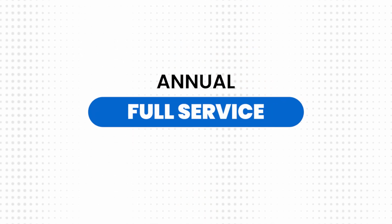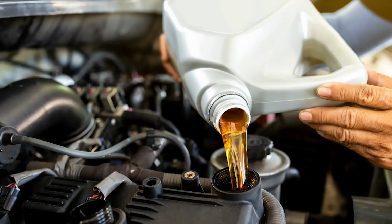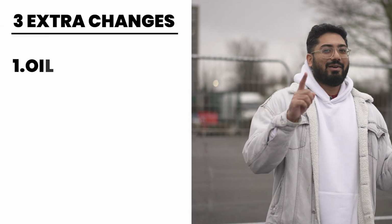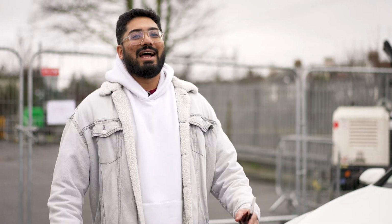So the next best thing that you do is a full service. A full service happens every 1 year, and a full service includes an oil filter, fuel filter, engine oil, air filter, and a cabin filter. So this means, apart from the oil and filter change that you should have already done when it comes to 6 months, there's 3 more that you gotta do, which is your oil, fuel, and cabin filters. So the reason that you want to change these parts is that if you don't and one of them fails, you're basically going to destroy your engine, and that's it.